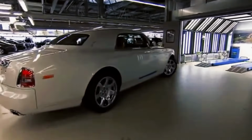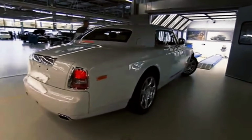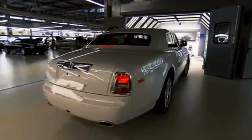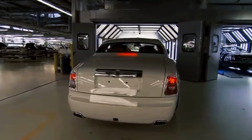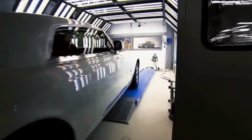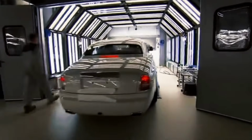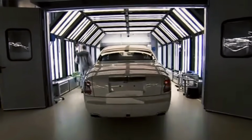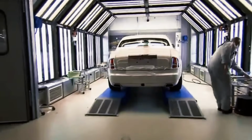The car then moves into the quality verification section, illuminated by bright white panels that reveal even the slightest surface imperfection. Technicians and optical systems jointly inspect paint finish, panel gaps, and trim alignment. Any detected inconsistency is corrected at specialized rework stations before the vehicle re-enters the line.